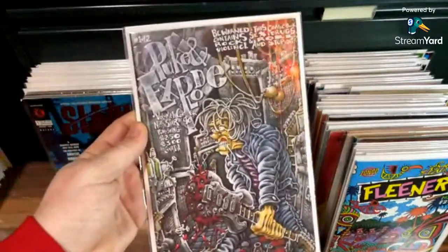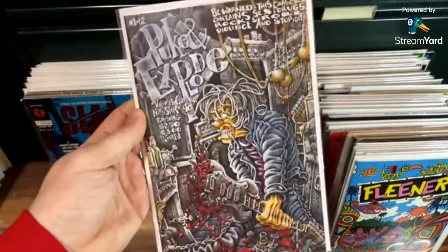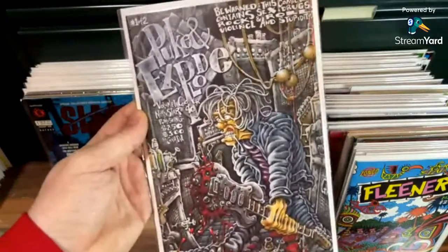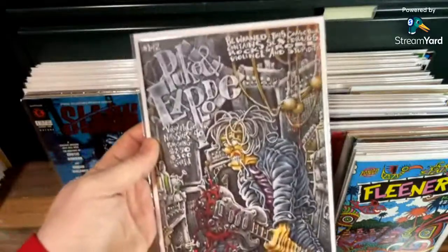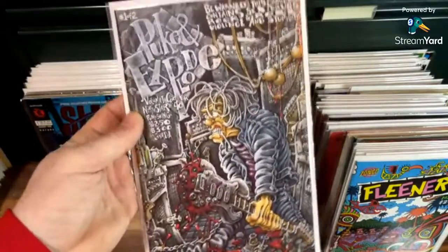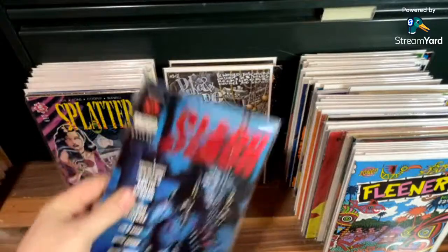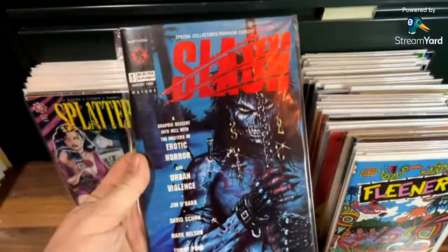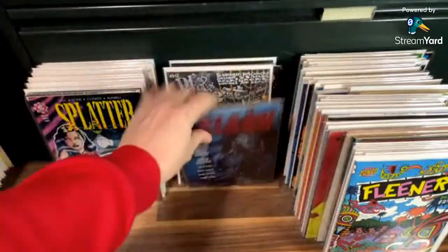The infamous Puke and Explode from North Star. There's a second issue of this. I've never seen the second issue. I rarely see this one. This is the book that has the honor of being in the Crumb documentary, where he picks a comic off the shelf and kind of scoffs at it. Slash, another one from North Star, 2 issues there.